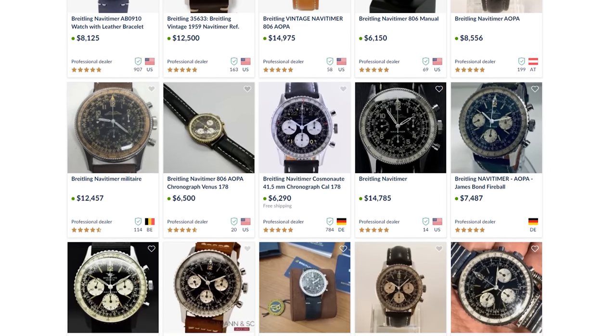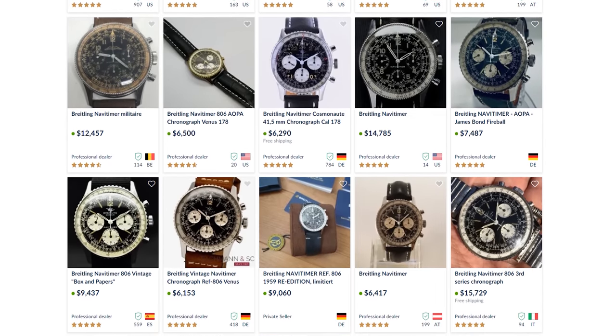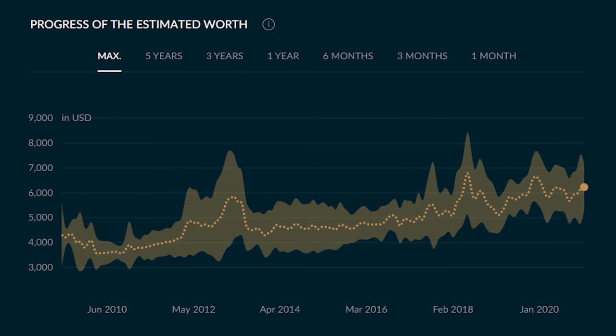They certainly don't change hands as often as they did a few years ago. Good deals are becoming harder to find and people are willing to spend a bit more. All of these factors have led to a price jump of around 40%, bringing the watch's average price to $8,000 on Chrono24.